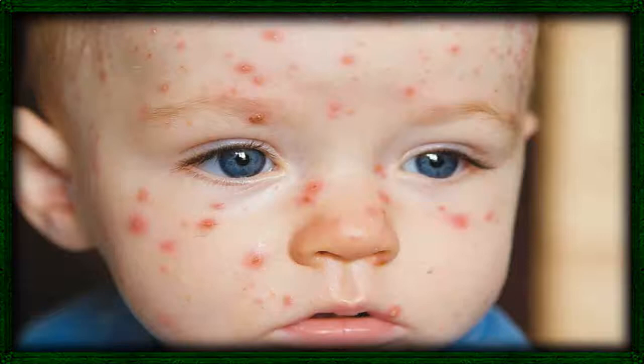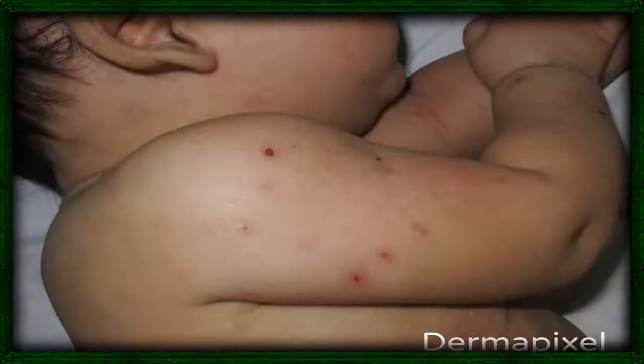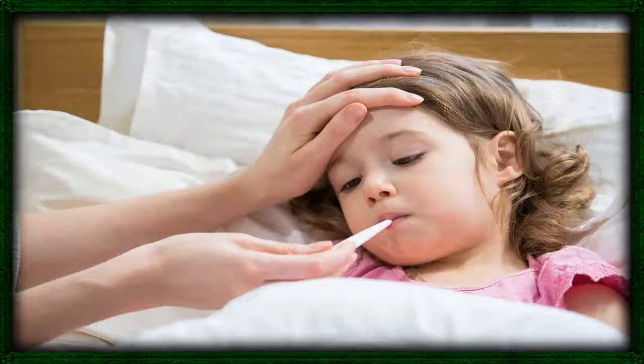If a pregnant woman gets chickenpox during the first half of a pregnancy, there is a small risk that the unborn baby may be affected, less than 2%. Some of the effects include scarring and birth defects. If a woman gets chickenpox from 5 days before delivery to 2 days after delivery, it is estimated that there is up to 30% risk that the baby will develop a severe infection. Many of these babies will die from the infection.